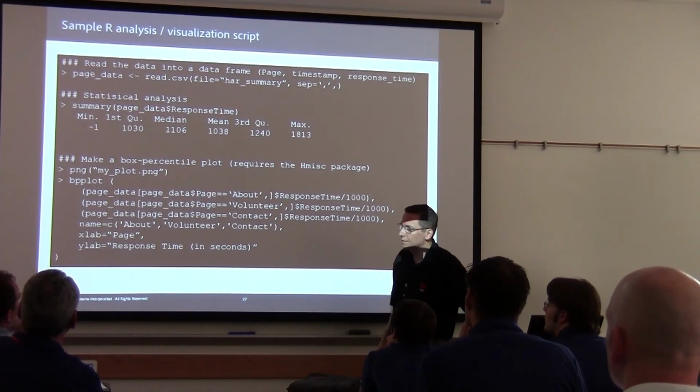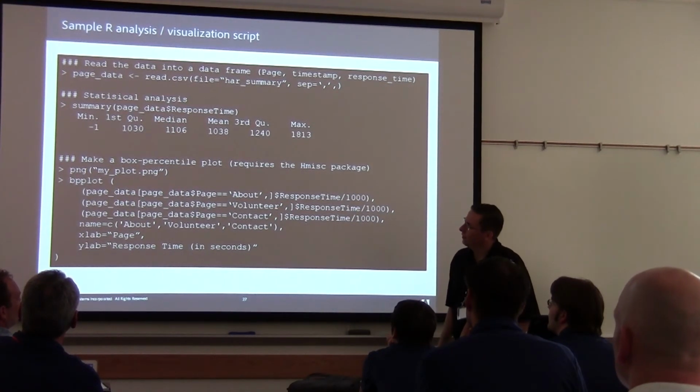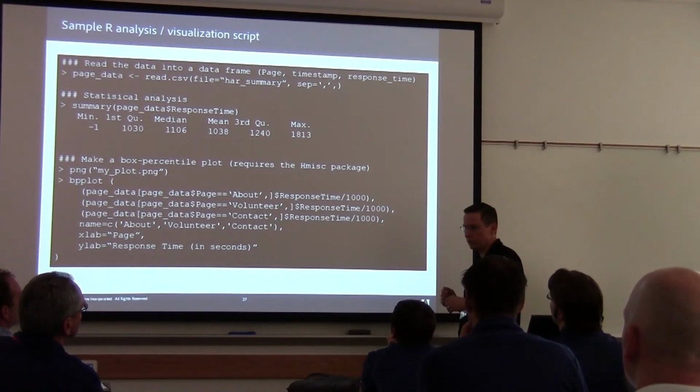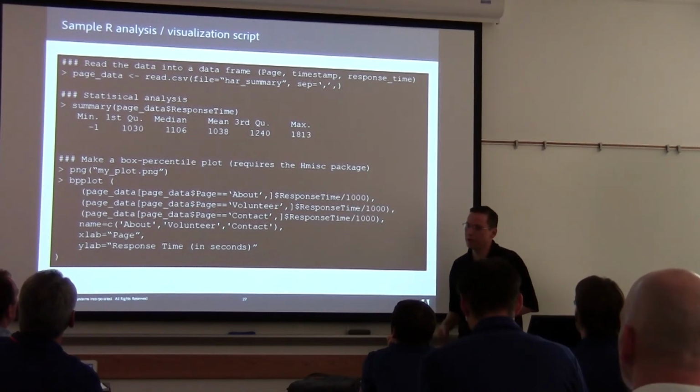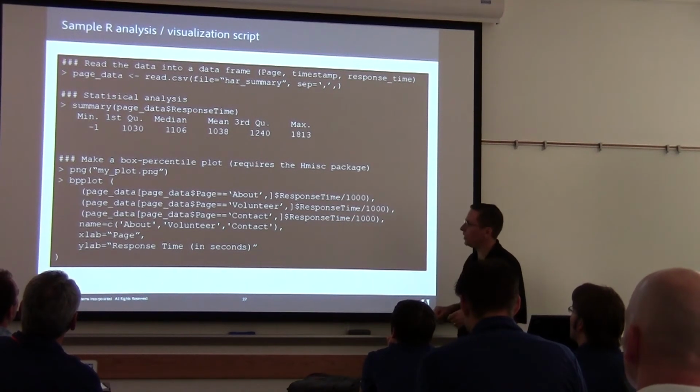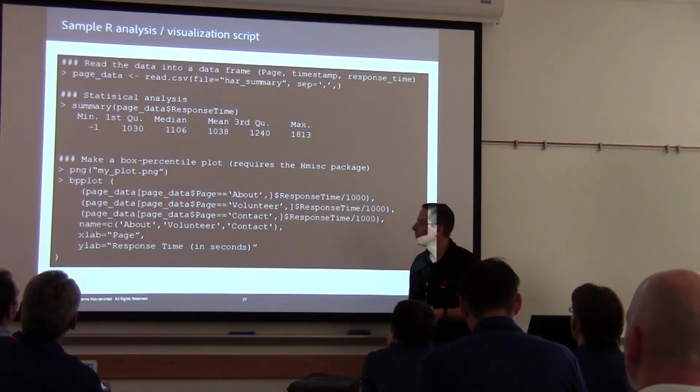Quick question: is the negative one on the min because it just didn't have a data value to pull in? Yeah, that's what I meant. Probably what happened there is I interrupted the browser before it finished the unload, like I started a new navigation. I think that's what happened. I was being a little impatient, trying to generate a quick data set for this.